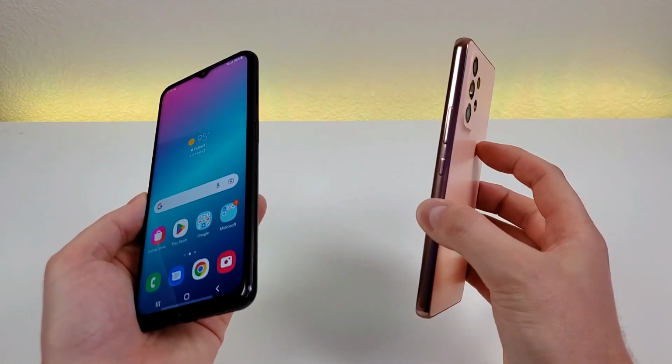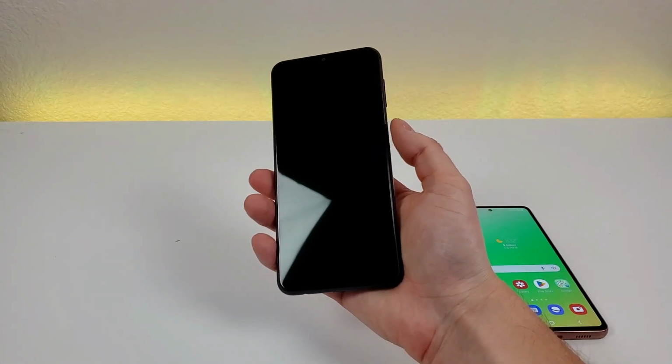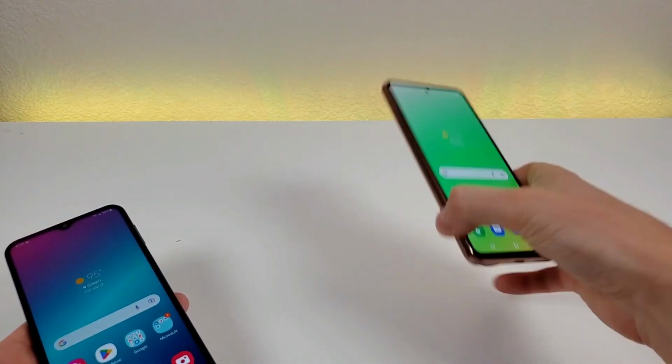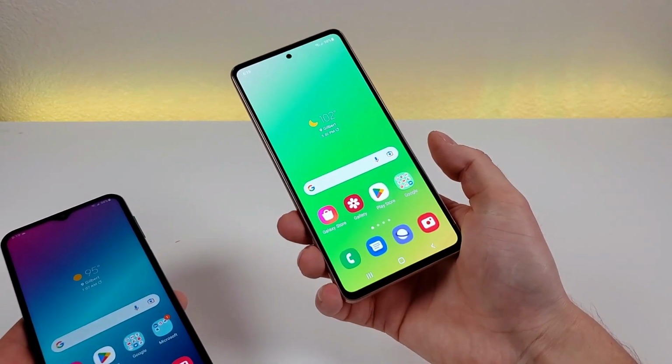However, the implementation is a bit different. So with the A23 5G, the fingerprint sensor is built into the power button, so we'll give that a try right now. So very fast and accurate. And then with the A53 5G, the fingerprint sensor is built into the display. So this also works really well. It's just a different implementation.